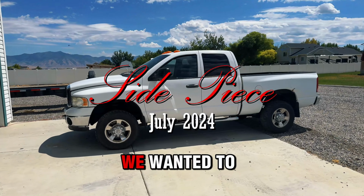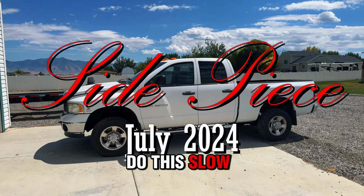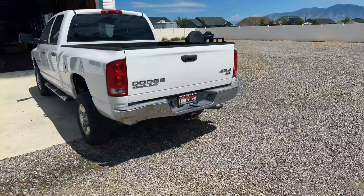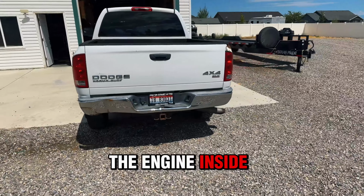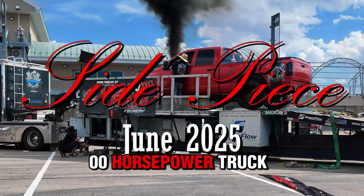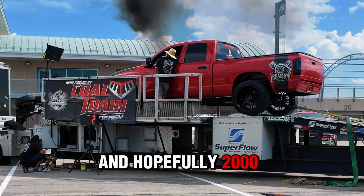So Side Piece, we wanted to do this. We wanted to do this slow build-up where we walk through the process of upgrades. Unfortunately, the engine in Side Piece was bad, and I have no self-control, so we just built a 1,600 horsepower truck out of it, and hopefully 2,000 pretty soon.